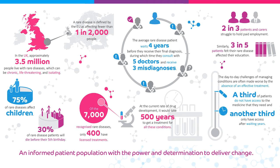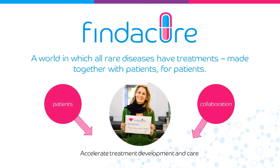We see issues with holding down employment and with education, because of the unfortunate circumstances involved with the genetic mutation. And really, at the current rate of progress, it's going to be a very long time, 500 years, until we see active treatments for these conditions. What we do have in the rare patient community, though, is something very special. We have a really informed patient population who are empowered and determined to deliver change for themselves, and that's really the thing that we like to focus on. So Findacure's vision is bold but quite simple. We want to have a world in which all rare diseases have treatments that are made together with patients for patients.